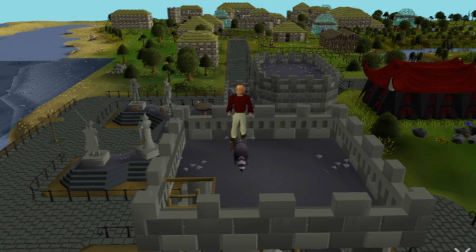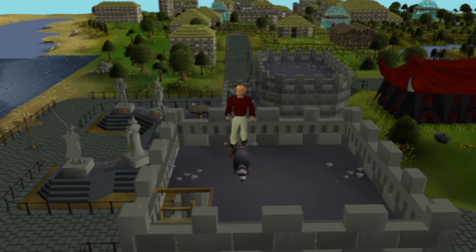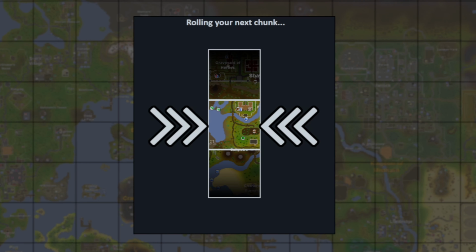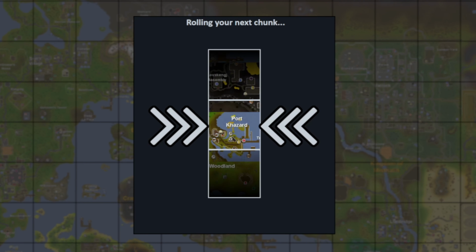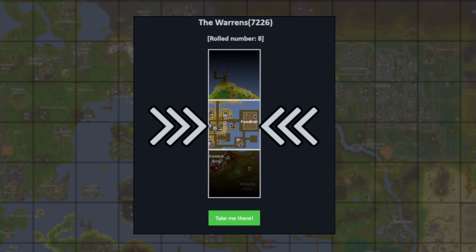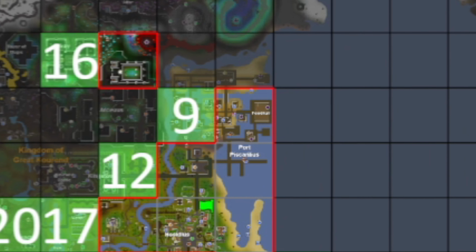The moment has arrived to venture into a new chunk. Let the dice roll and destiny unfold. Onward to new adventures. This changes everything. Major fishing and cooking grinds will be required before my next chunk roll. Let's take a look.